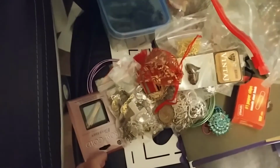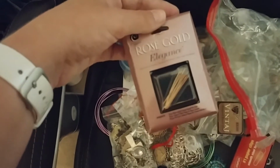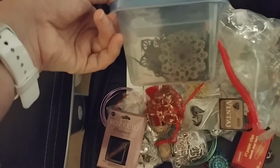They weren't anything of good quality there. And then I found these little rose gold thingamajiggies that will also go in that other stash. And then this is the rest of those things I just showed you that I'm going to use for hair barrettes. These I won't need, because I'm not going to keep in excess. There's no need to do that.